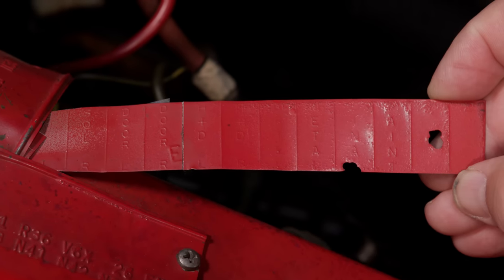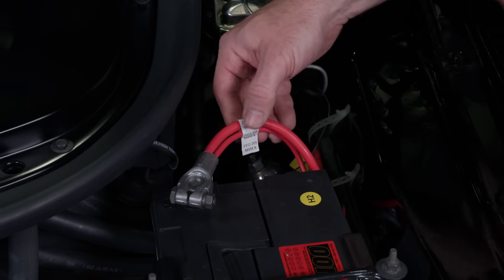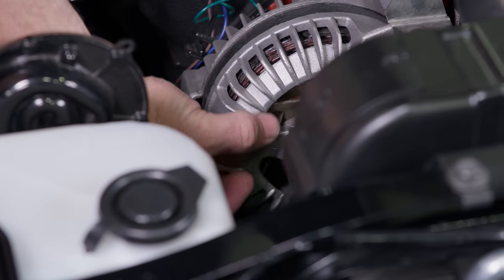There, you broke off a tab. There, you put a paint mark on it. Somewhere, you said, I'm done. But was it perfect? Most likely not. I think it's because, again, human beings are doing it. People like to do things their own way.